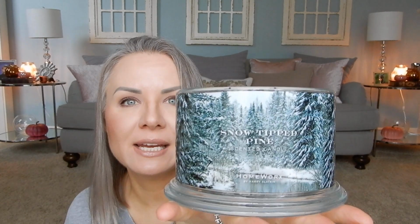Ooh, you guys. I haven't even burned this more than a couple times, but it is so good. Snow-tipped Pine from Homeworks. Now, this right now is exclusive to Ulta, so you're going to have to either go in store or purchase online. I know.